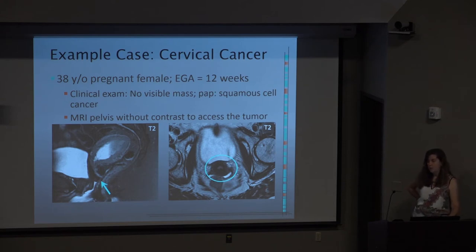And so just so you know, most cancers we can see in the pelvis, at least, without contrast. And so cervical cancer would be visible on our non-contrast T2 weighted images. So this is the uterus with the pregnancy. This is the bladder. This is the cervix here. We have the anterior lip, the posterior lip, the cervical canal. And cancer would be gray, kind of like the myometrium. And we see that the cervix is nice and black.